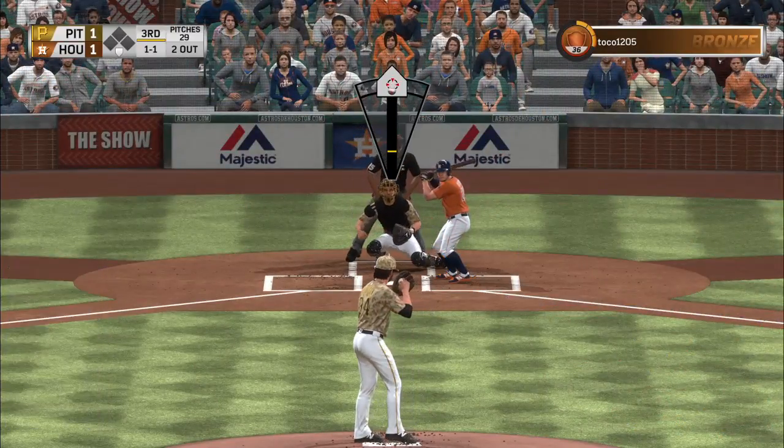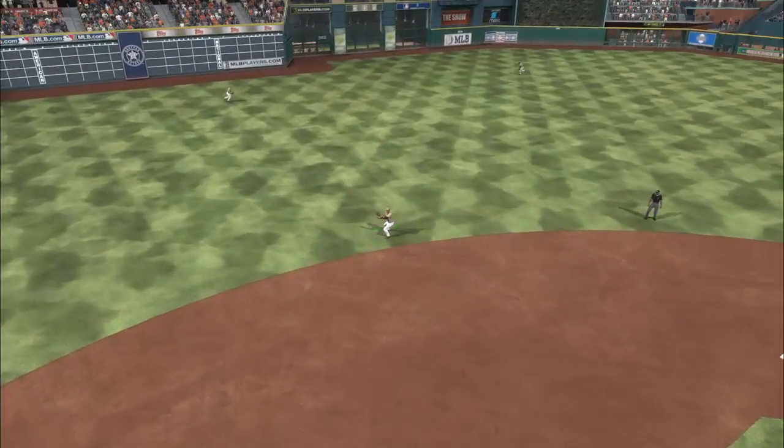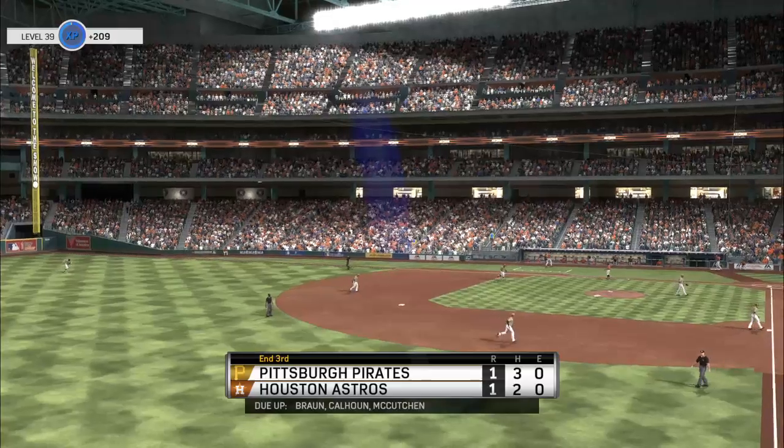Oh, man, I think he thought he was going to get another breaking ball right there. He's a little bit late on that fastball. That's a nice pitch. And we'll have to leave it there as the play is made here to end the inning.